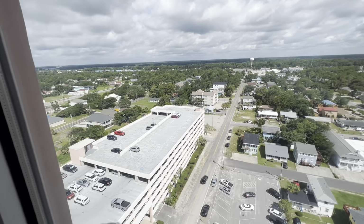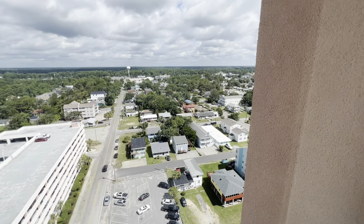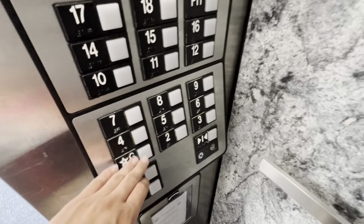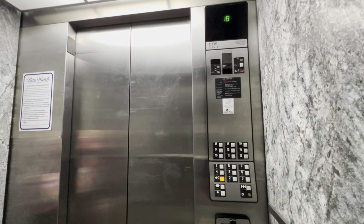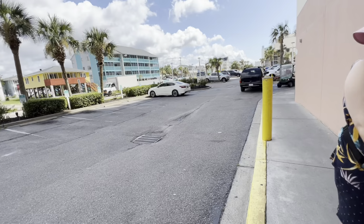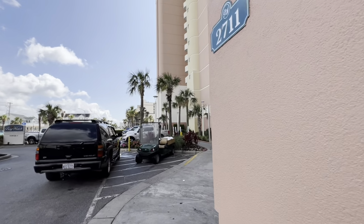Here's the view from the main tower, Tower 2. Very high up, but it's nice. Go back down now. Now we're gonna go over to Tower 1. Check out the gym and then what's inside there.